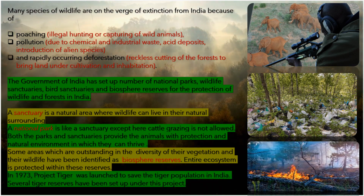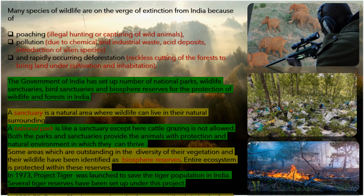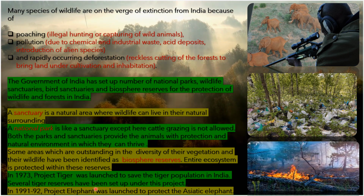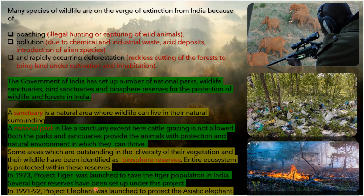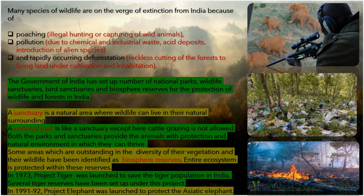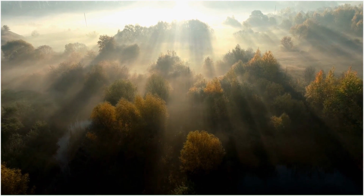Now, in 1973, Project Tiger was launched to save the tiger population in India. Several tiger reserves have been set up under this project, so we know this. In 1991-92, Project Elephant was launched to protect the Asiatic elephant. We are done with the wildlife of India.